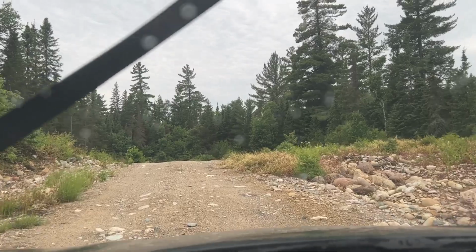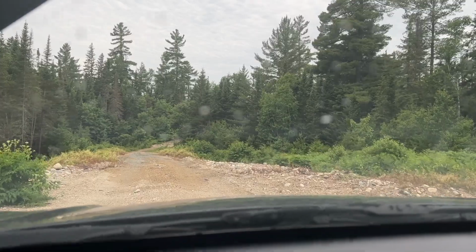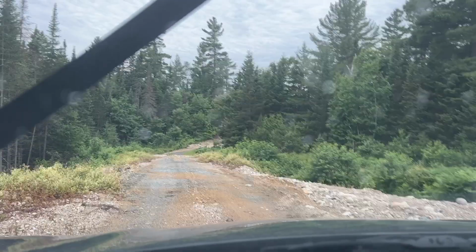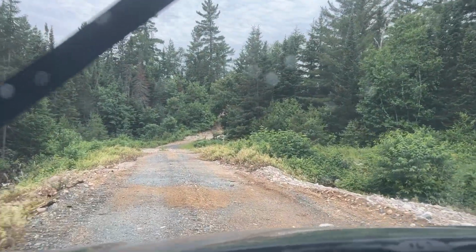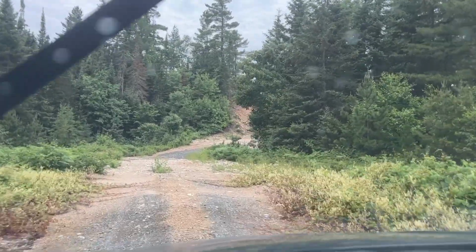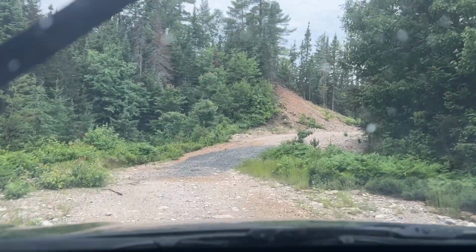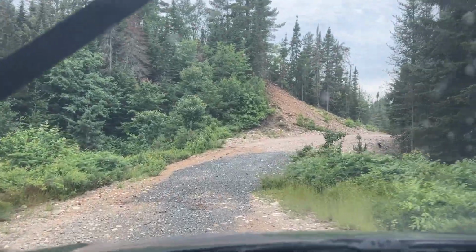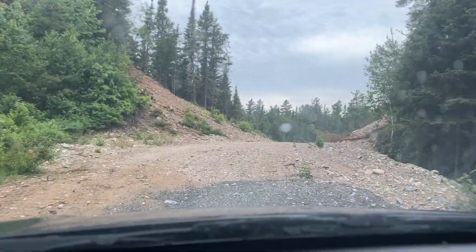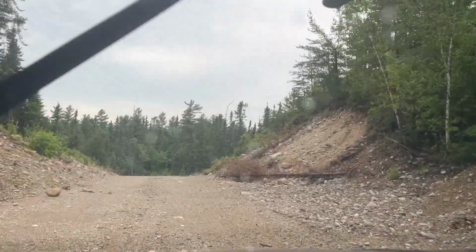The last 10 minutes or so of the drive just before this, I was only doing like 20. It was super rough and big rocks. Still better than it was before, but I've been doing about 50-60 the whole way in up until there. So as you can see, this is a lot rougher, but they have even done some repair work. As you can see, there's some new gravel here, so that they're trying to kind of get the road a little bit smoother. Shouldn't be too much farther till I get to the access.